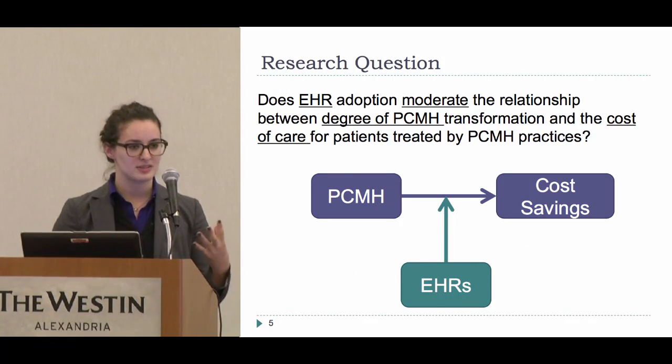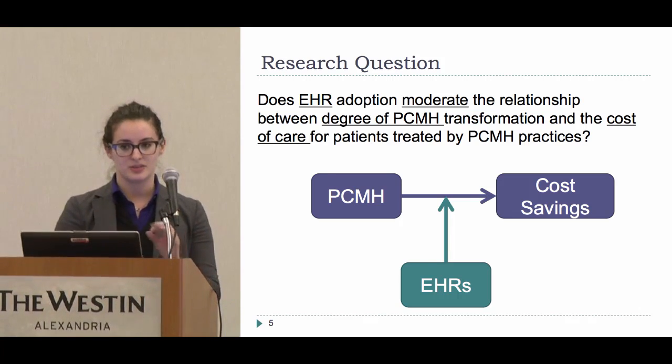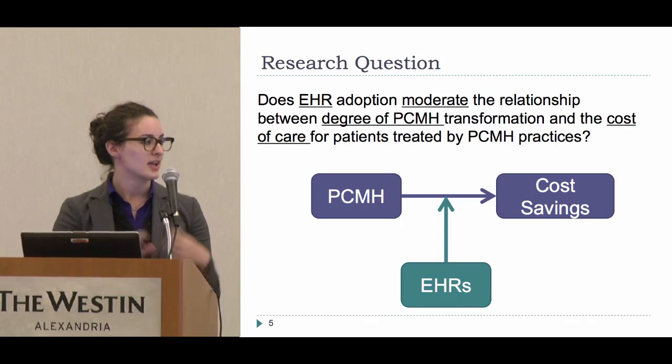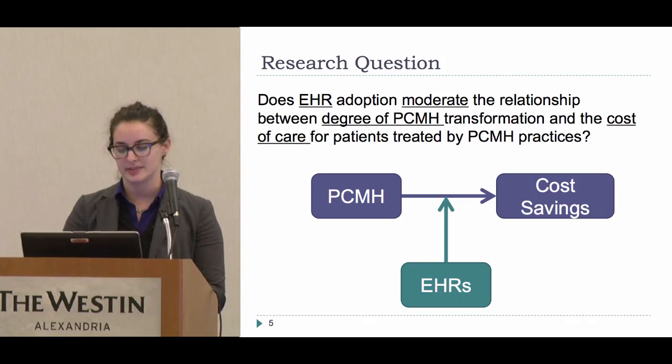I'm an organization studies person. We would call this a moderation model, really trying to look at the effect that this new variable of electronic health records has on the more direct relationship between patient-centered medical homes and cost savings.